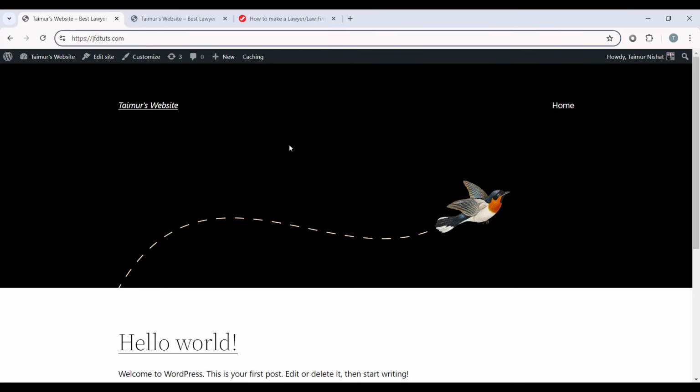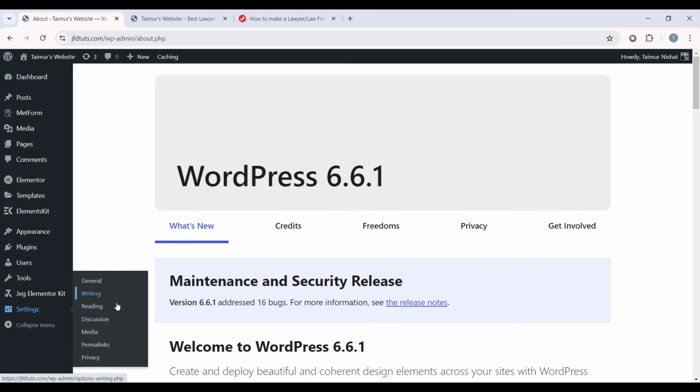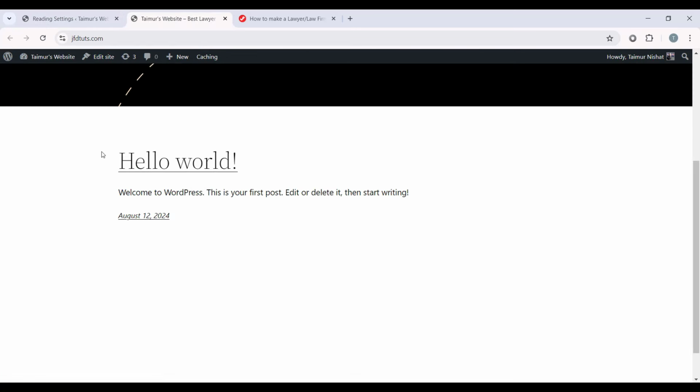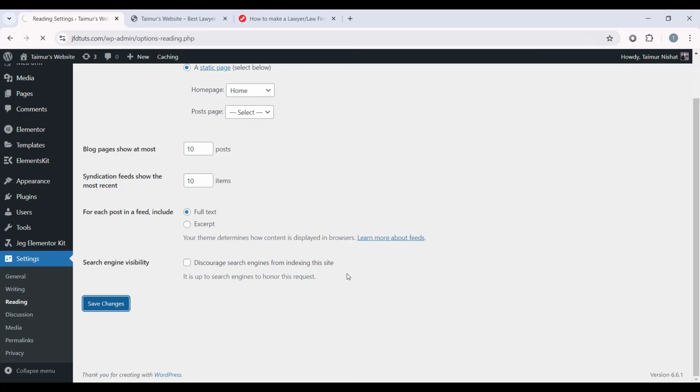So to set the home page, the default page, let's go to the dashboard and under the settings, click on this reading. And here, currently your home page displays your latest post, which is this random default post. But make sure you change it to a static page, this one. And under this home page, select this home that we have just created in the pages, right? And now save the changes.